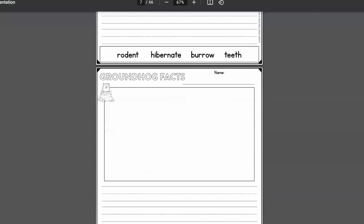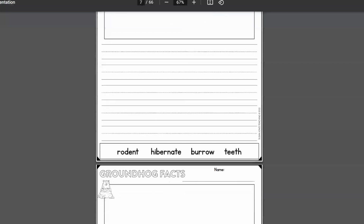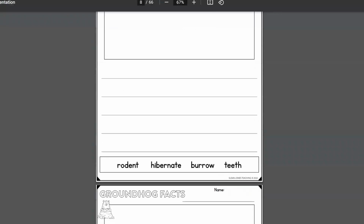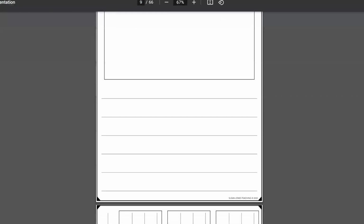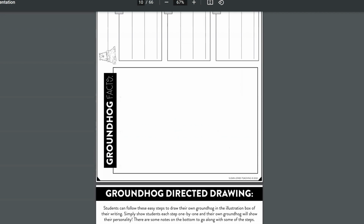Some other options I have for students include a word box. I love having a word box for kindergarten and first grade. Not only does it help them spell some of the important words that they learned about so they aren't stuck on that, but it also helps give them ideas for what to write as well. And then for second grade, I have an option without some dotted lines, one that includes a word box and one that does not.